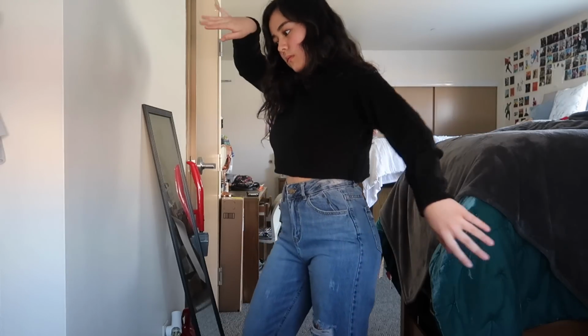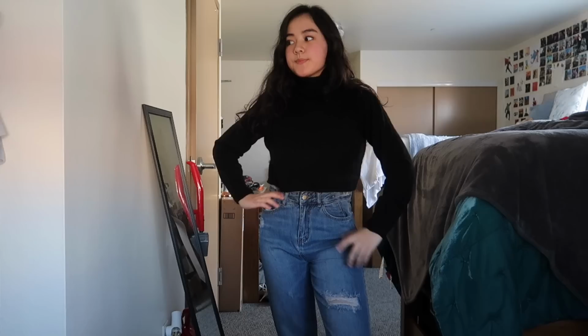Next I got this turtleneck, long sleeve turtleneck. Very stretchy, very soft, because I do love a good turtleneck and a mock neck and whatever. And this is cropped so it'll make me look more proportionally correct. I love a good crop top for that reason. Loving that. Absolutely loving it.